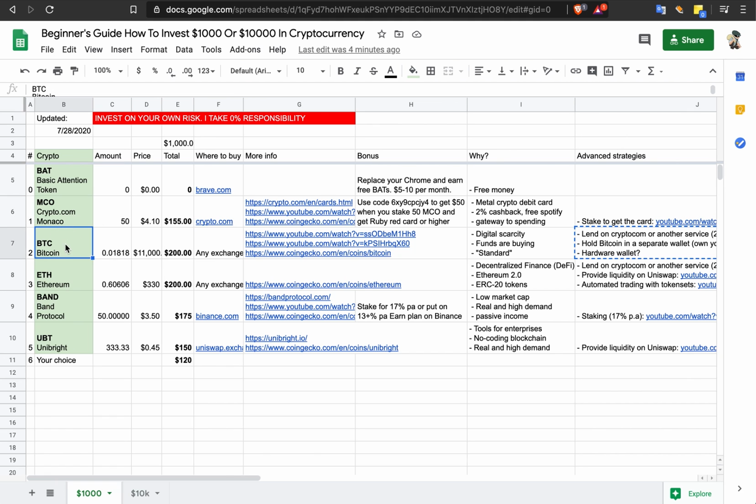Next one I have here is Bitcoin. It really doesn't need any explanation, but with Bitcoin, of course, it's a hedge against money printing, right? So it's a digital scarcity because there's only 21 million Bitcoin in the world, and currently investment funds are buying Bitcoin, and even governments are announcing different Bitcoin programs. Like Iran, they have different grants for the companies in Iran to mine Bitcoin currently.